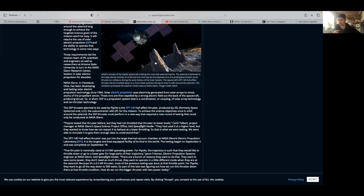Charge up your thing using the sun, and then use that thing to get the xenon gas, or particularly the ions of the xenon gas. So you're not actually shooting xenon gas out. You're shooting these tiny particles out the back. And that's what's helping you move a little bit further.